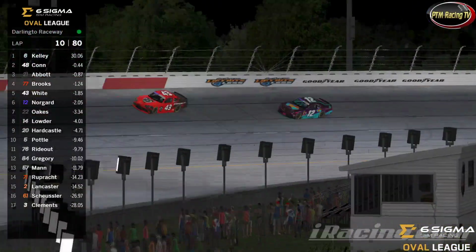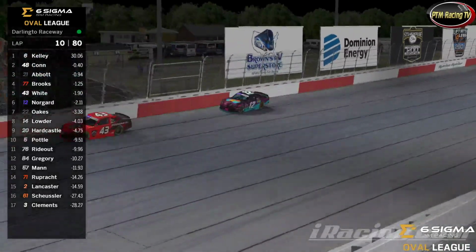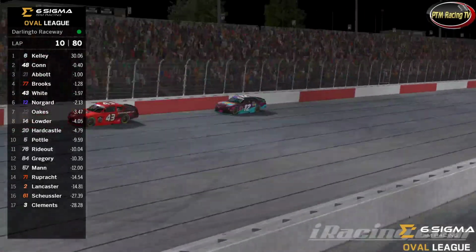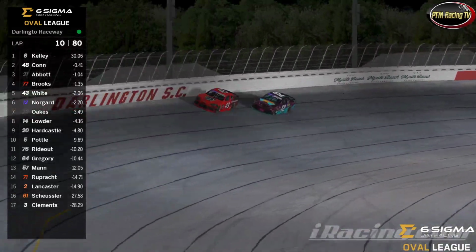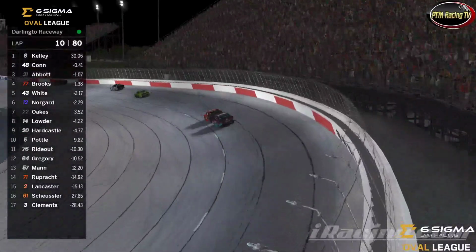Number 43 of Foley and White right now, all the way from across the pond in England, trying to bring one home against the North American side of the Atlantic. Three different countries represented: the United States of America, Canada, and of course, England.